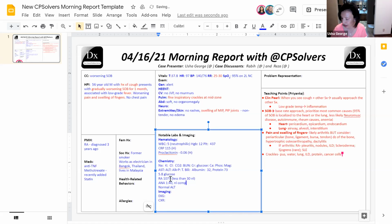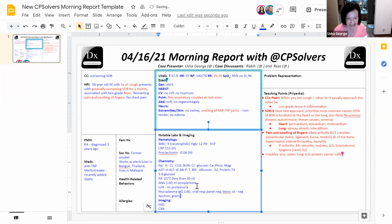His urine microscopy, there's no proteinuria. This was followed by a series of tests for his fever, looking for infectious etiology. Mycoplasma IgM was positive, 1:160. Viral respiratory panel negative. Blood cultures were negative. His sputum AFB direct smear and PCR was negative, awaiting cultures. A TB quantiferon was done. It was reported as indeterminate, anti-HIV negative.